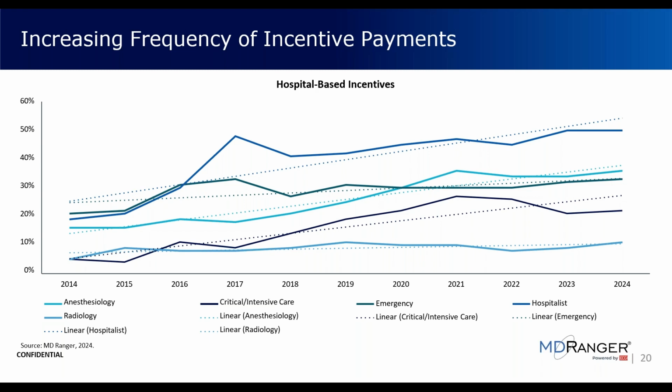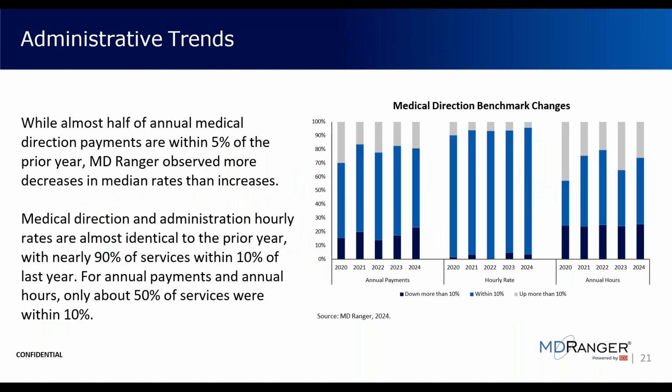Now, in slide 21, I would like to shift gears and start talking about trends for medical directorships and physician administrative positions. Administrative benchmarks, particularly hourly rates, are quite stable year to year. Medical direction and administrative hourly rates are almost identical to the prior year, with about 90% of the services in our database within 10% of last year's rates. For annual payments and annual hours, only about 50% of those services are within 10%.